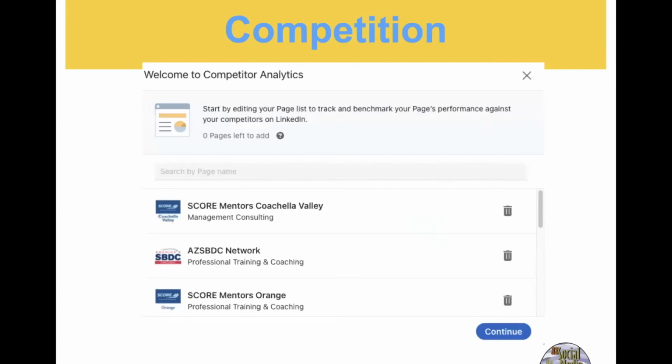And then we've got competition. This is something Facebook has had for a long time. Ever since Facebook came out with their pages, once you have 100 likes or followers, you can start seeing or tracking other competitors' pages. This is really helpful. I worked with a guy who has a business in Prescott, and he really only had one formidable competitor. It was a great tool for him to see how often they're posting, what they're posting, and how many followers they have, to track what they're doing.